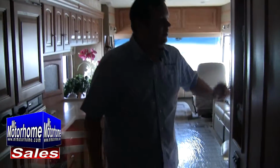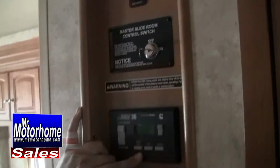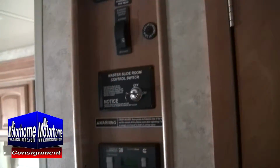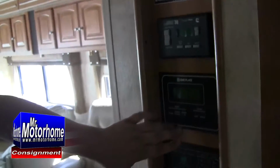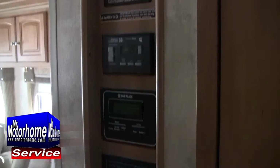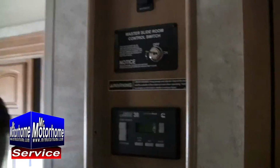It does have auto gen start, which you can set so that if your battery starts getting low, it will automatically turn on your generator to keep your battery up. It uses almost no power at all. And this is the one place where you can turn on your electric tanks and check everything. The tanks actually have a sonar check, which is great. The sonar makes it so that the sensor is on the outside of the tanks.